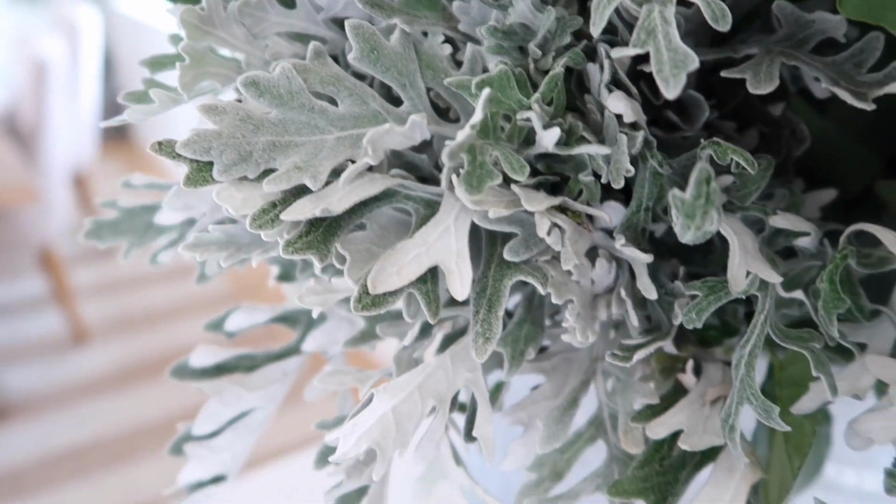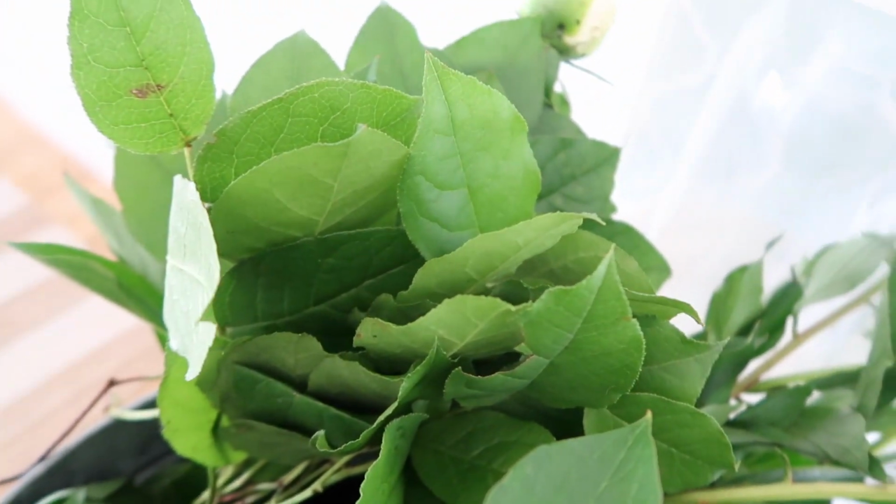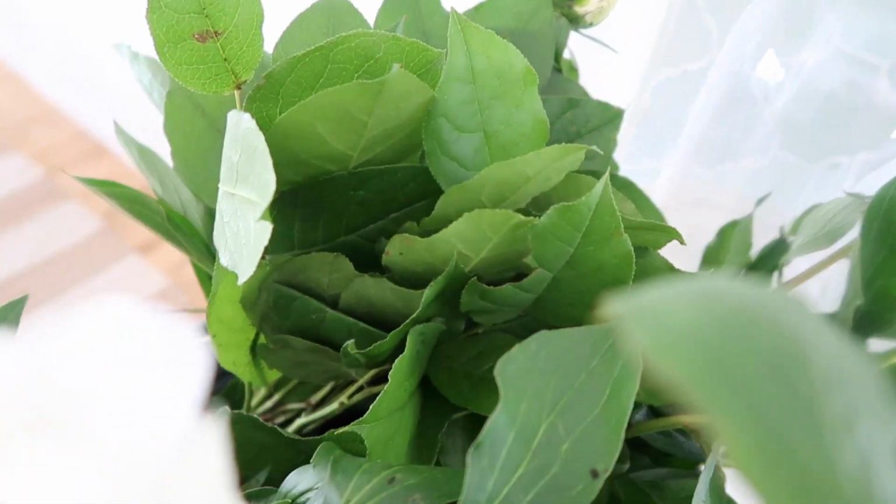I love those. For our filler, I'm working with a smaller Dusty Miller version. I liked the gray, the softness that it brings. And then for just some filler, I'm working with this basic greenery. The leaves are simple and sweet, and this is called Lemon Leaf.